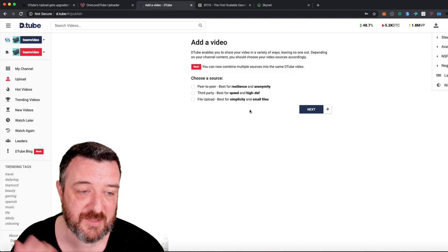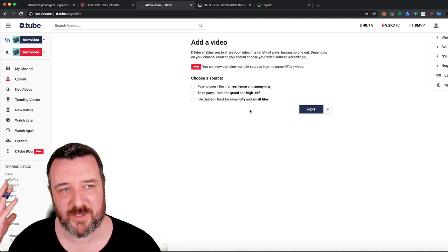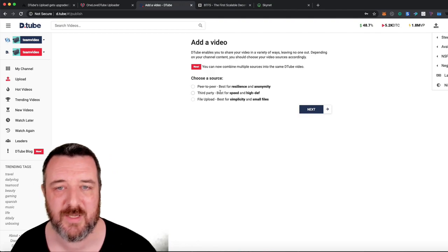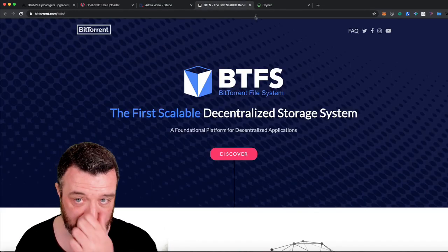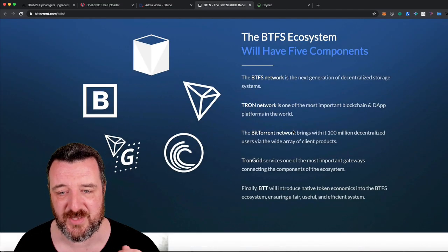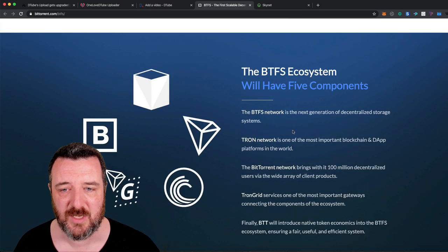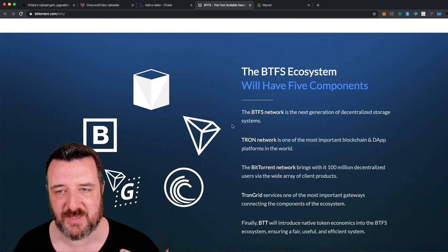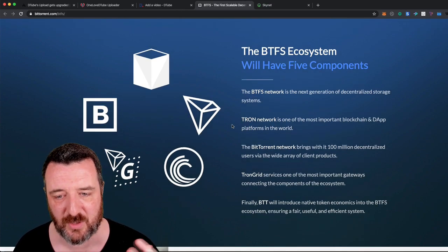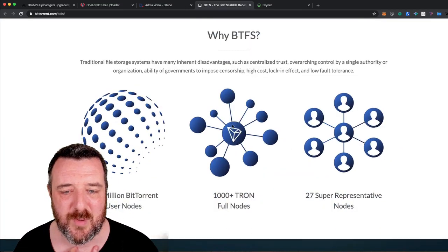So I'm kind of caught in the middle between that. So this is, like I say, from a technical point of view. I want to try this new software that dtube has put up, and I want to try uploading to one of these alternative platforms, BTFS and Skynet. I'll probably do a little bit of a deeper dive into this, because it's interesting to see what they've done with this file system now that Tron and BitTorrent is all kind of together.